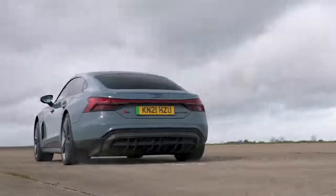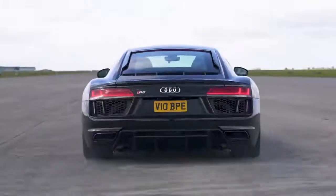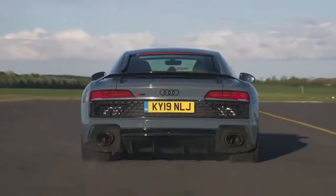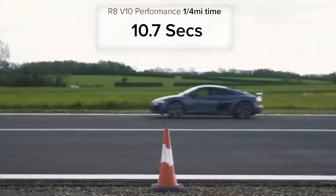Well, the RS e-tron GT won with a standing quarter mile time of 10.9 seconds. The R8 came a close second with a time of 11 seconds exactly. However, it did bog down a bit at the start, and previously I've managed a 10.7 second quarter mile time out of an R8 V10 performance before.